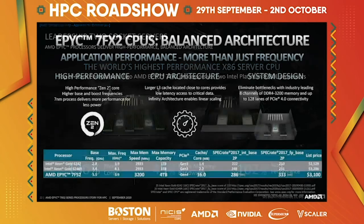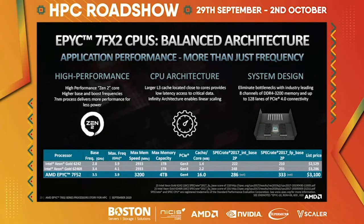So one more thing on processor SKUs, and this is really important to understand, so I hope to spend a couple of minutes here with regards to what we've done differently. So this is the 7F SKUs. These are the 7F, the high frequency SKUs. And this example here is the 7F52, which is a 16-core SKU. And the thing I want you to look at is the cache per core. You'll notice that it's 16 meg of cache per core, which is huge. It's enormous compared to competitive solutions.